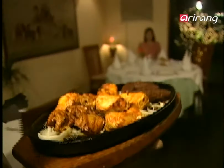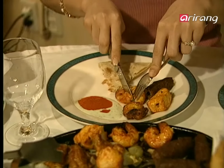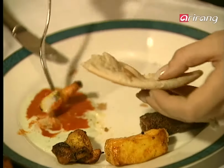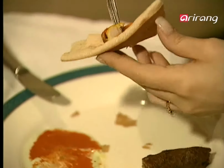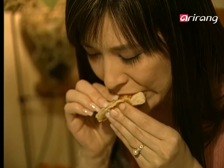Wow, it's finally the entrance of our tandoori platter. Mouth-watering, isn't it? Slice the meat to a bite size, then add yogurt and spicy salsa sauce, all wrapped in naan. How will it taste?